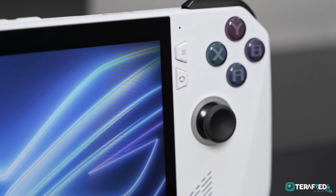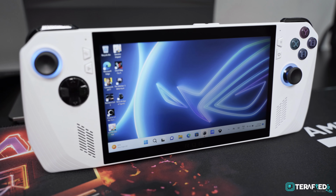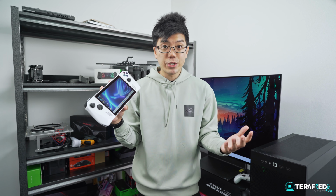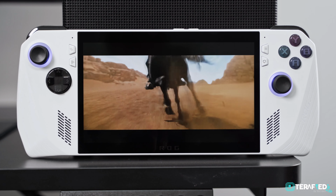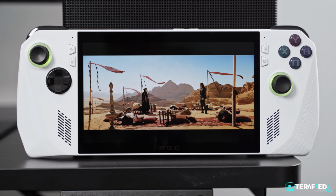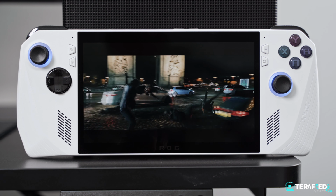Interestingly enough, there's actually enough of a bezel on the top and bottom that if shaved off, would probably be able to fit a 16:10 display with no issues at all. Perhaps ROG is holding this out for the next iteration, who knows? But right now, it's still fantastic. We do love it. Speakers are positioned on the front, similar to the Steam Deck, and they do sound surprisingly great. Now they get pretty loud for one, but two, they do not distort at max volume either. There's also a surprising amount of thump for the mids and the low ends.